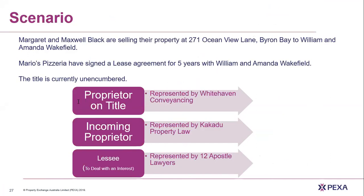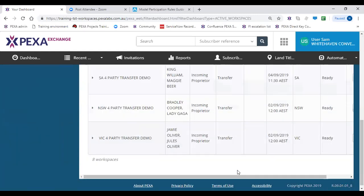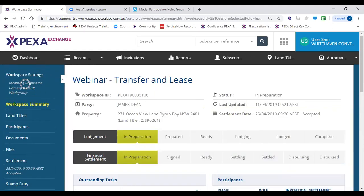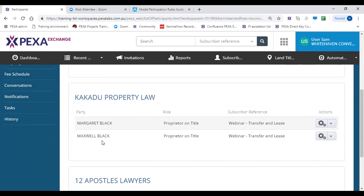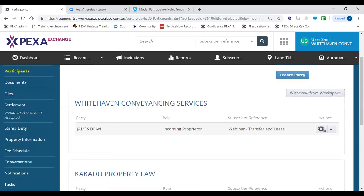So in PEXA, I've already created this particular workspace. I'm just going to find that now so I can quickly demonstrate to you what that looks like. I'm just going to select view to enter in the workspace. I'm logged in as the incoming proprietor, okay? And if we have a look at the participant screen, what we're going to see is that we've got James Dean who's buying the property. Currently on title is Margaret and Maxwell Black, and Mario's Pizzeria is going to be the company that is actually going to take on the lease. So just a reminder, I'm representing the purchaser, okay, who also will be the proprietor on title.